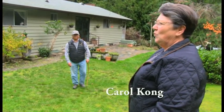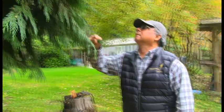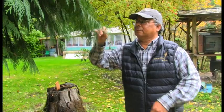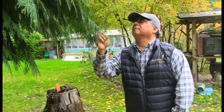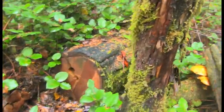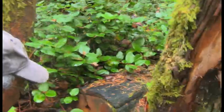Erica was very strong-willed, and when she spoke, you listened. Yeah, Jan had a different way of seeing things, and he'd see the trees for more than cutting them down, and he had a more spiritual view of the woods around here.